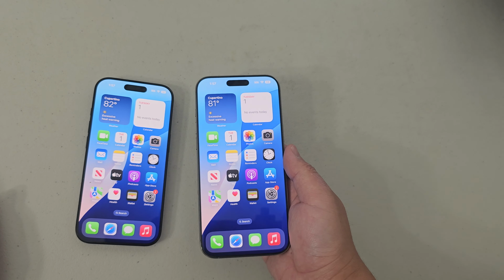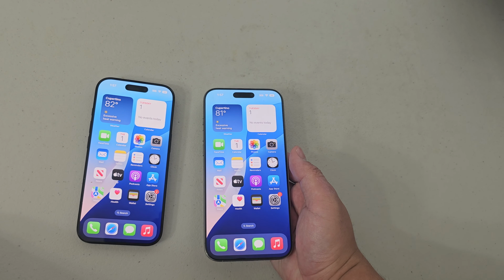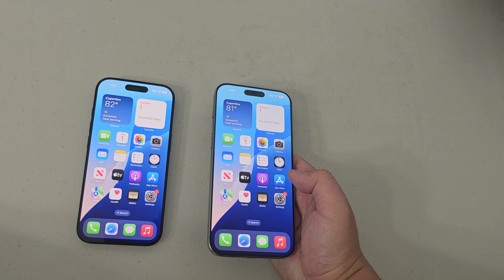I actually did use the 15 Pro Max, which is sort of similar, albeit it is a bit slower, but this phone is not going to be much of a difference. It's still going to be really fast and quite smooth in daily usage, and of course even more complex tasks.